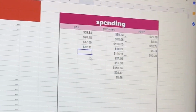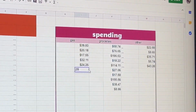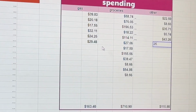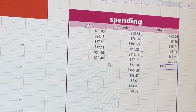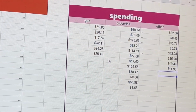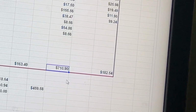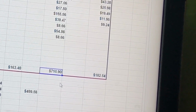I have some transactions to add to this to see where we're at so far, spending wise. So let me add those. You can do this on an app, but I just love doing it manually because it keeps me more accountable. Looks like we're at $710 for the month on groceries. My goal is to stay at $1,000.